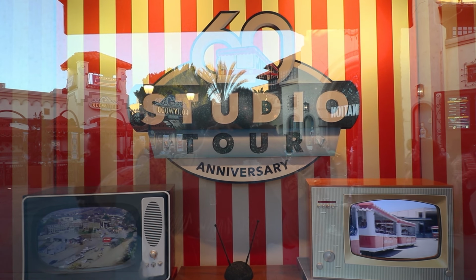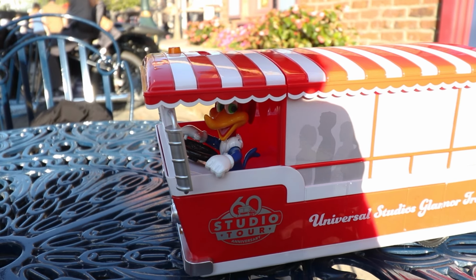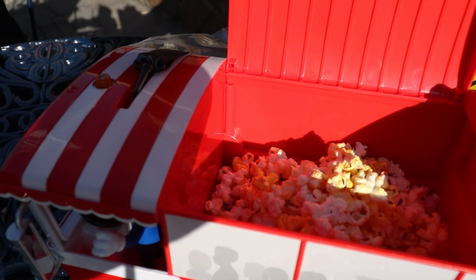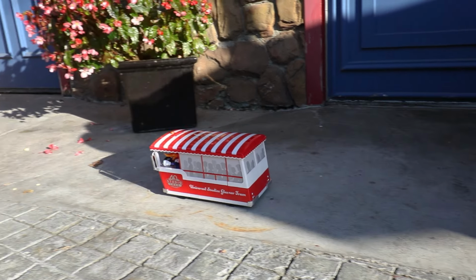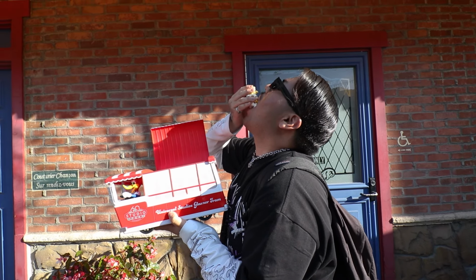One of my favorite pieces of merchandise is this Woody Woodpecker Glamour Tram popcorn bucket for $43.99. But if you're a gold or platinum pass holder, listen up. It will come out to $40.94. Best thing about this bucket is it has sound and lights up. Plus, you can roll the bucket like a fully functional glamour tram. Best 40 bucks spent in my opinion.